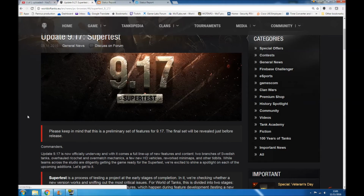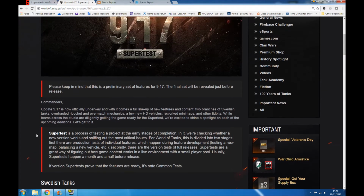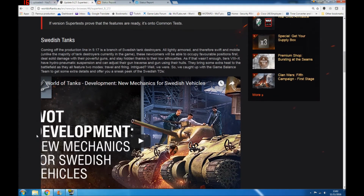So it seems we're rushing towards patch 9.17. Wargaming announced details of what's in the first super test that's coming. Bear in mind these things may change, and there may yet be other things added by the time they get to the test server and then ultimately the real server, but it's interesting to see what we can expect. So 9.17, as we know, is when we will be getting the 2 branches of Swedish vehicles. One branch is the tank destroyers, and another is a hybrid line that starts with lights, goes to mediums, and then becomes heavy tanks. It's going to be very interesting.